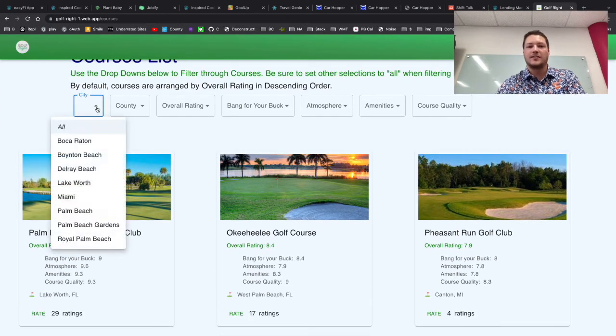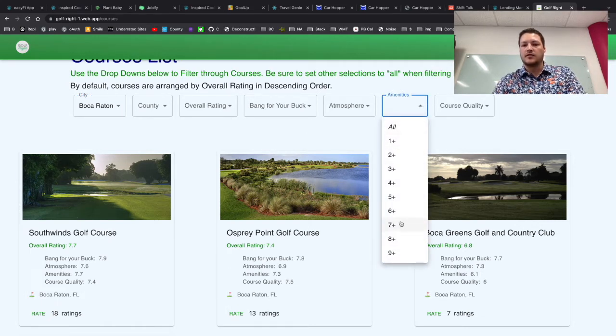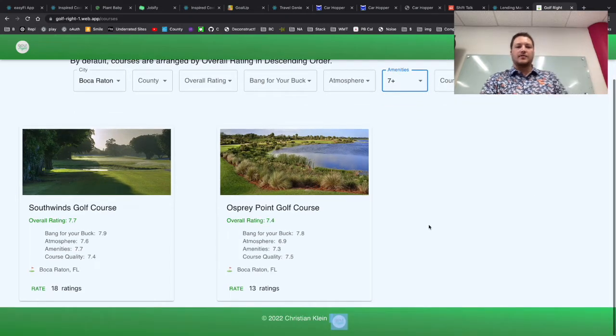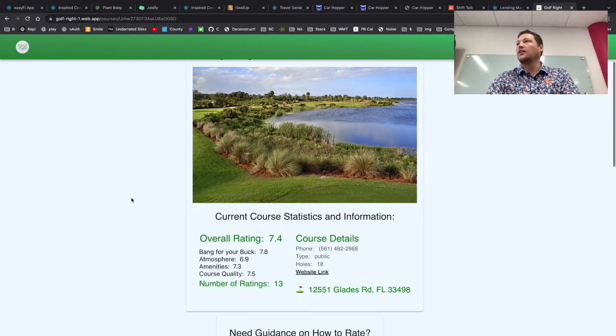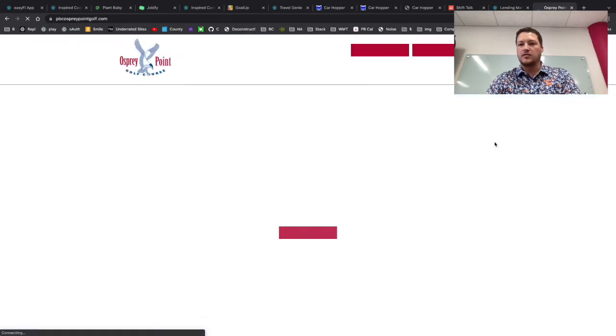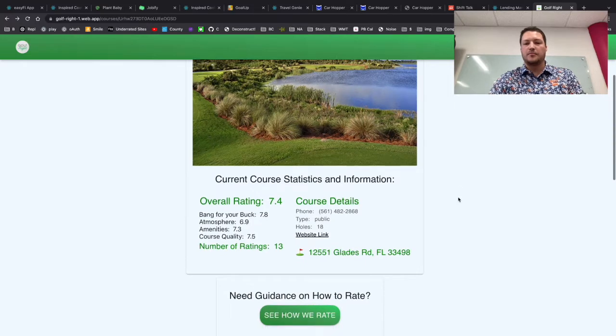Let's go ahead and find a golf course. We're in Boca, right? So let's go ahead and search. The golf courses are automatically filtered from highest rating to lowest rating for the overall. And say we care about amenities, so let's make sure we get amenities that are 7+. All right, boom, we got a refined list, and now we can go click in and rate a golf course. We get some further information about the course. We can link to the website if you want to book a tee time.